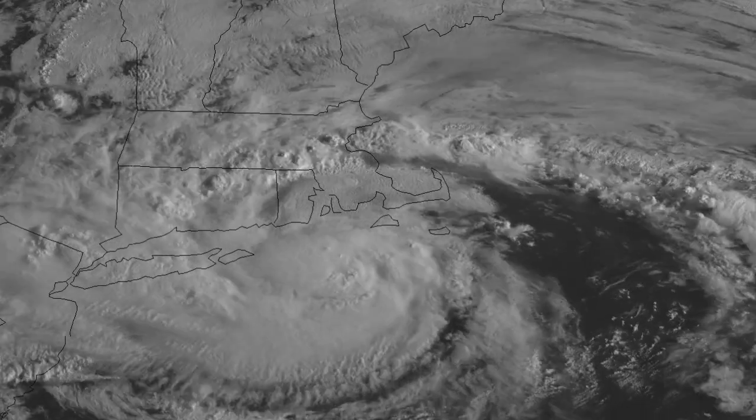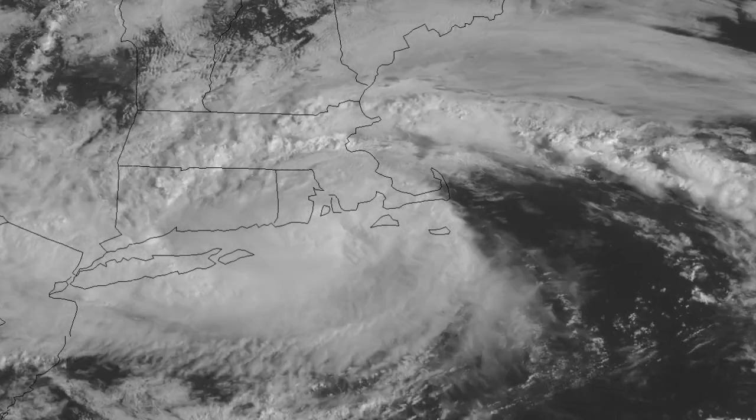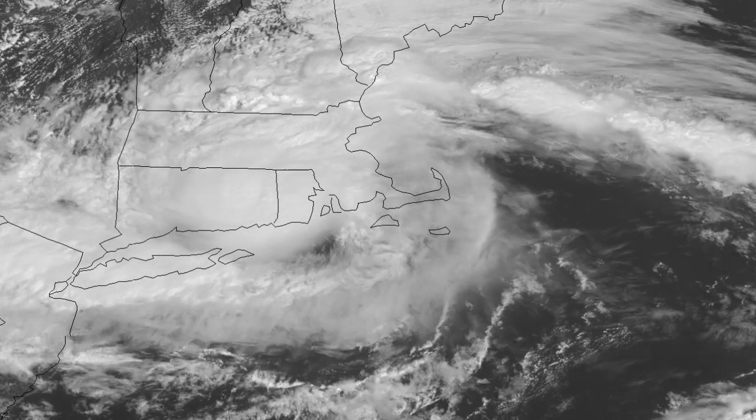Tropical Storm Henri is making landfall in New England. Good Sunday morning, I'm Mike Naso with the latest on Henri. You can see this beautiful visible satellite imagery.